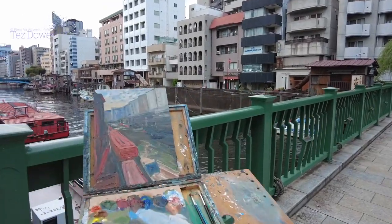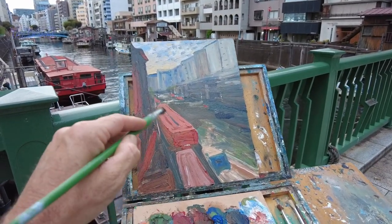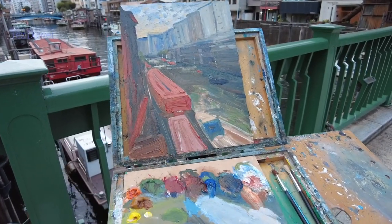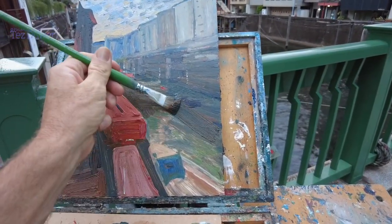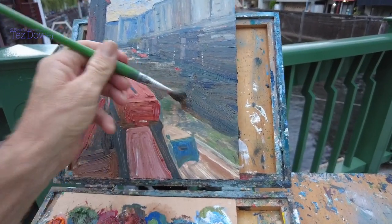Okay, so this is how I'm looking. It's coming along. I've got to finish these boats off, do a little bit of rigging work with that part there, do the water. So I'll get the water done now. Get all that done, because I'm running out of daylight. Remember what I said, just try and lay it in, don't go back.